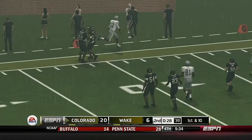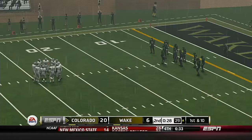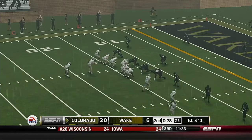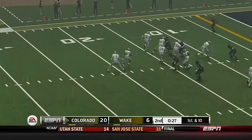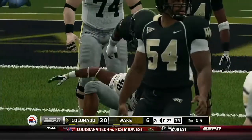Fires it out. He's pushed out of bounds. Right around the 14-yard line. That one goes for good yardage and a first down. Yeah, that's just a nice gain on second down. And this is the eighth play of the drive. Run and he's brought down.